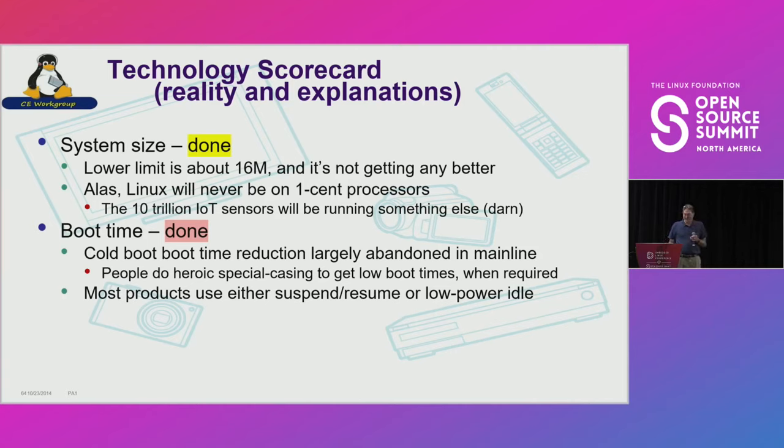That's because we kind of gave up. The lower limit is about 16 meg. Well, I won't say we gave up. Moore's law made it so that we could care less. That sounds bad if you say could care less, but alas, Linux is never going to run on 1 cent processors. And believe me, there are such things as 1 cent processors, and they're not capable of running Linux. So those 10 trillion IoT nodes that we were hoping to run on, we're not going to be running on those. It'll be something smaller like FreeRTOS or Zephyr.